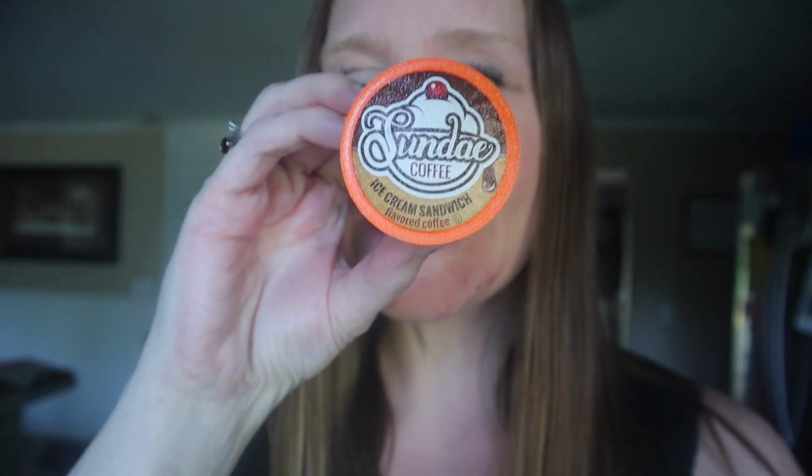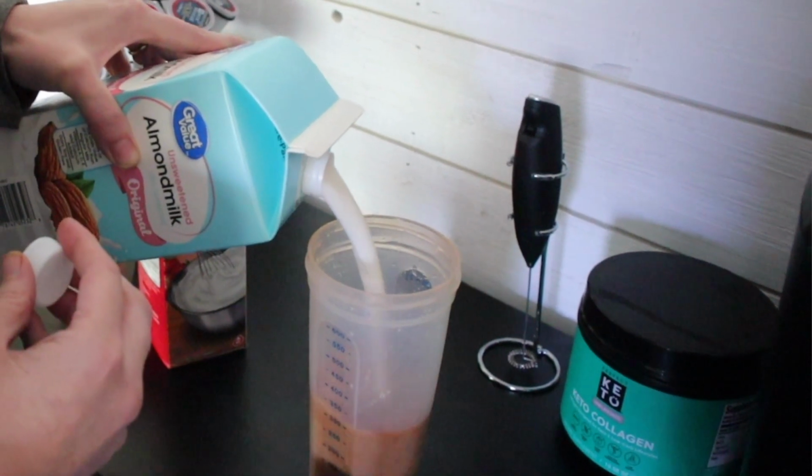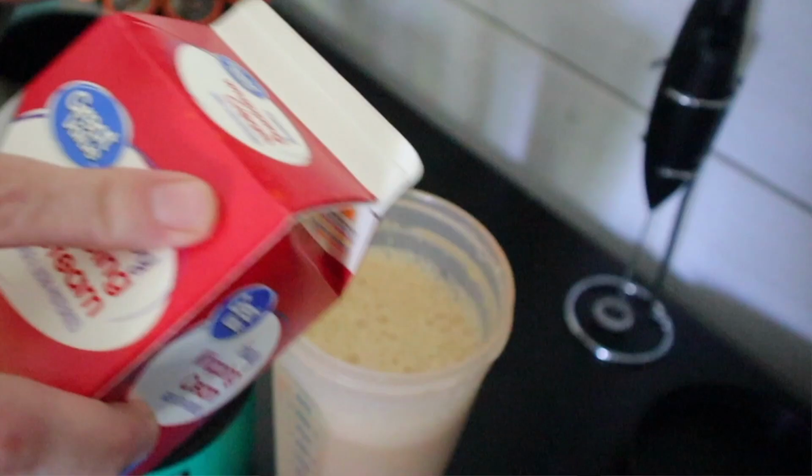All right, guys, we are on day 12. And for my coffee today, I did ice cream sandwich, which is my favorite. I had it as my normal iced coffee this morning with unsweetened almond milk and a splash of heavy cream. But I did something a little different for my afternoon iced coffee.